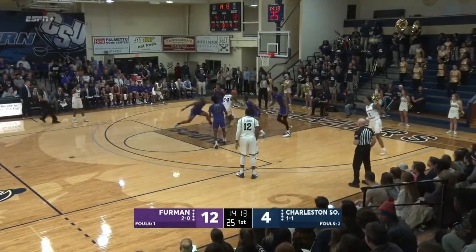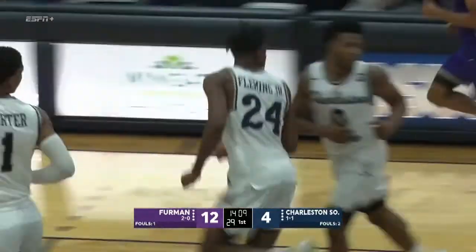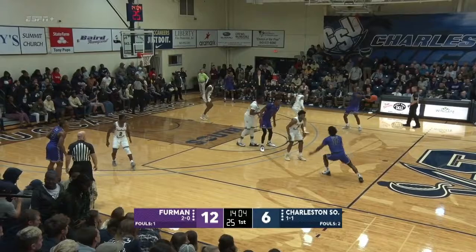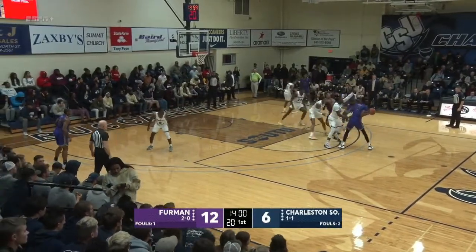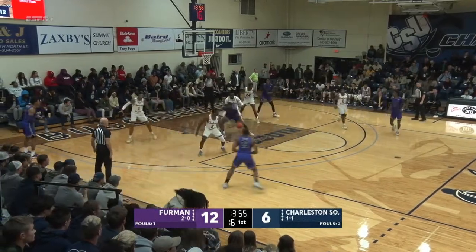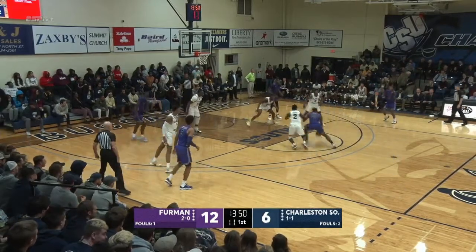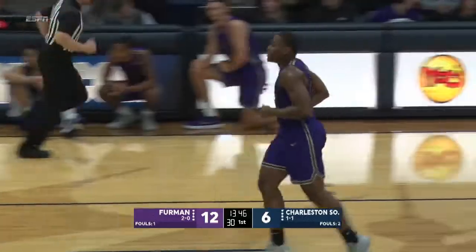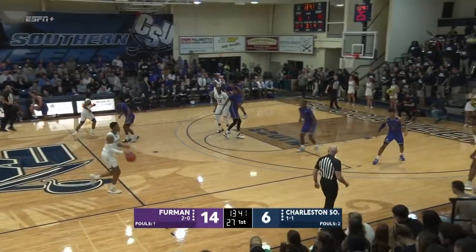CSU looking to push the pace. Fleming, left hand, beautiful job behind the back as the tempo's starting to pick up a little bit. And that plays into CSU's favor, I believe. You want to attack off these misses and take it to the bucket if you're Charleston Southern. Drive, initiate some contact, get Furman in foul trouble. Lions looks to drive, pull-up jumper from the free throw line, nothing but net. He said he was silky smooth earlier. It's another silky shot.